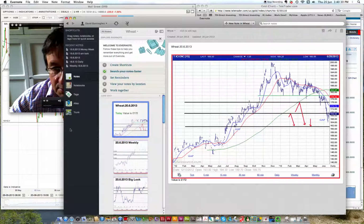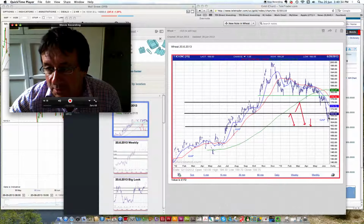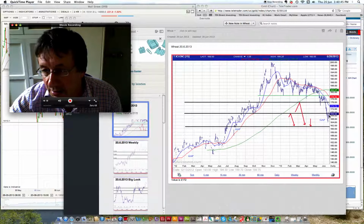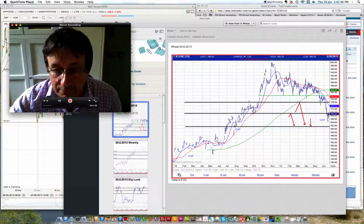And here's the current live chart we've got at the present moment, and you can see that we've fallen right down here to touch 164. We didn't quite make our target down here in the gap fill at 160, and now we've had a bounce back up, £4 or £5 a tonne, and we're trading at 169. Obviously this is at the present moment.